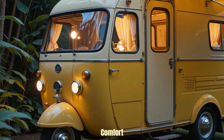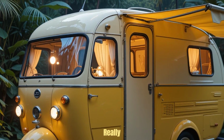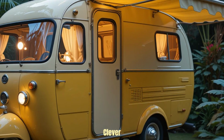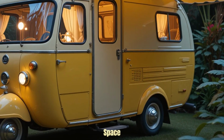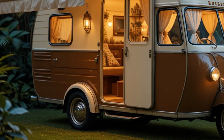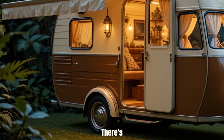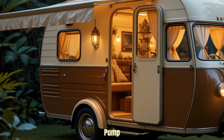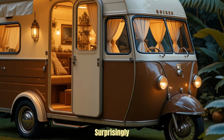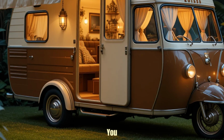Now, let's talk about comfort. You might be thinking, okay, it looks cool, but can I really live in it? Absolutely. Inside, you'll find clever designs that maximize every inch of space. A folding table becomes a workspace. Storage under the seat hides clothes, tools, and camping gear. There's even a mini sink powered by a foot pump. And when it's time to sleep, the cozy mattress is surprisingly comfortable, offering a safe, dry space to rest no matter where the road takes you.